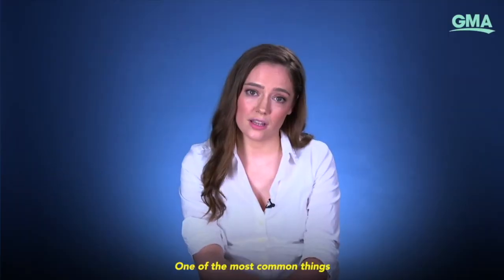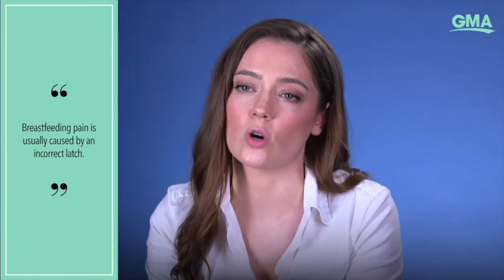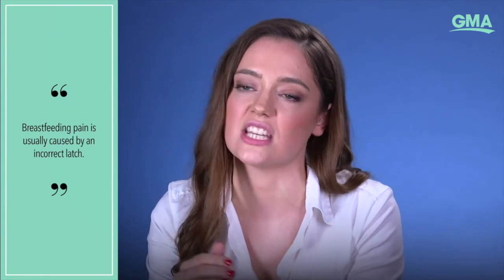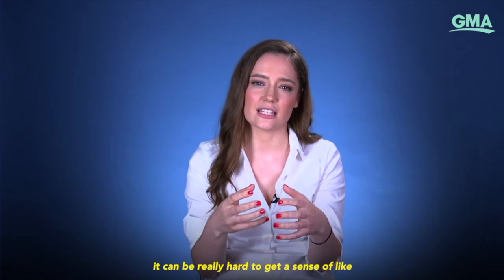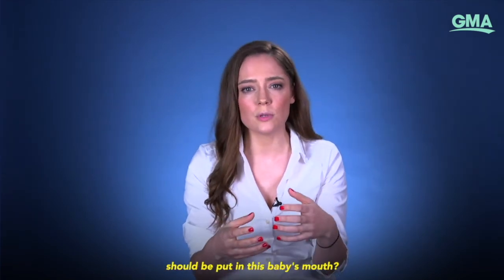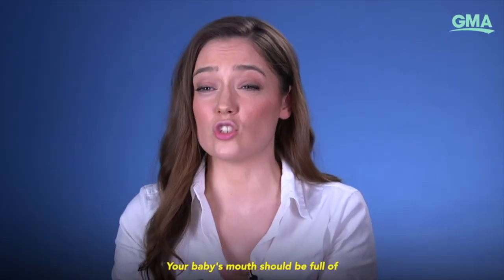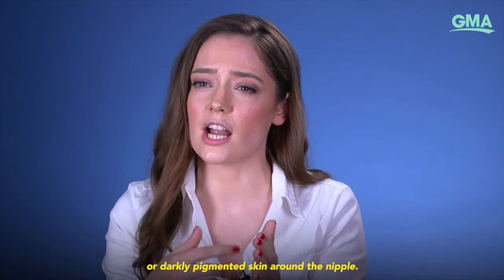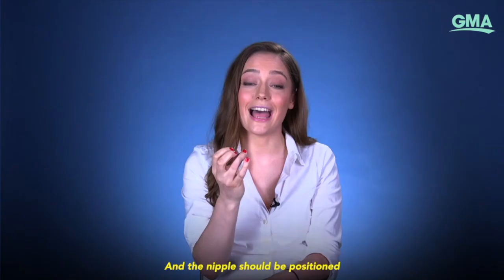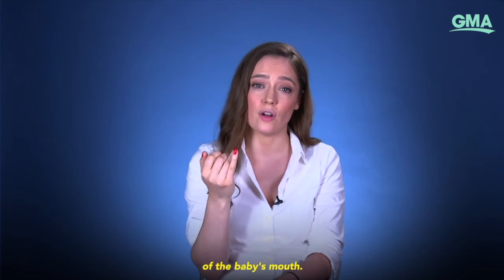One of the most common things that moms complain about is pain when they're breastfeeding. And usually that is because their latch, or how the baby fastens onto the breast, isn't right. So for a new mom, it can be really hard to get a sense of how much of my boob should be put into this baby's mouth? What should this look like? Your baby's mouth should be full of nipple and areola. Areola is the pink or darkly pigmented skin around the nipple, and the nipple should be positioned towards the back and roof of the baby's mouth.